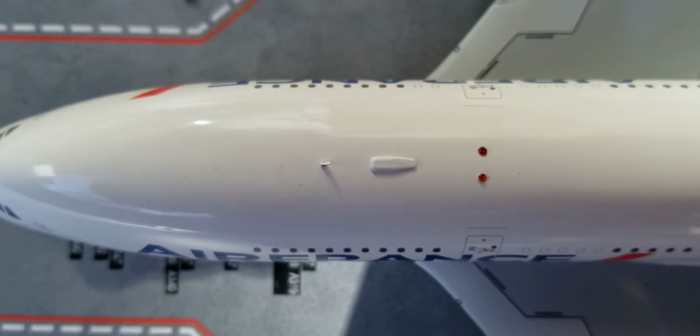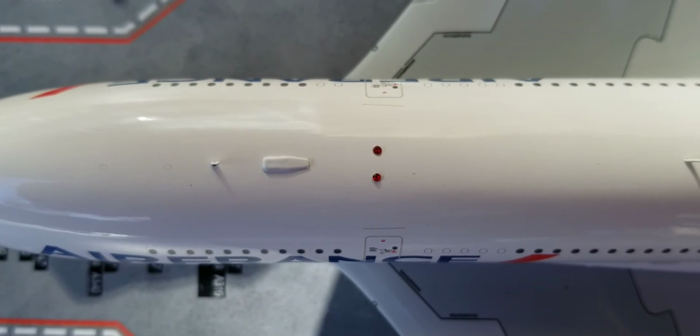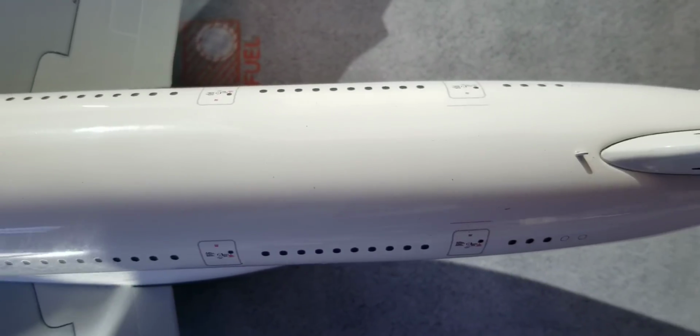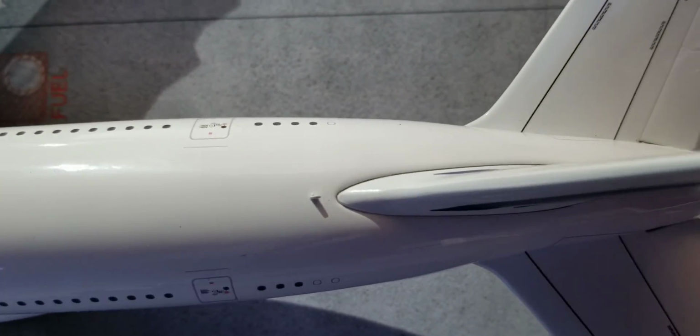You see the Wi-Fi box antenna. You see the dual anti-collision beacon lights. Another high frequency antenna. Another high frequency antenna, and then there's the vertical stabilizer known as the tail there.